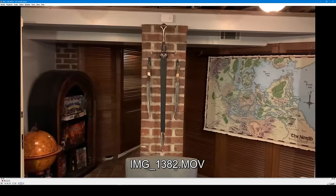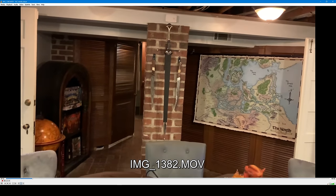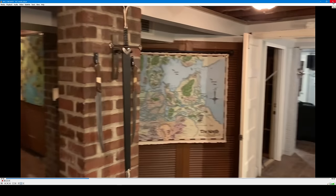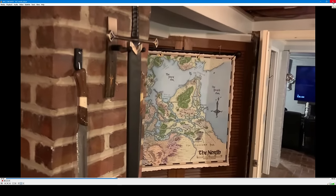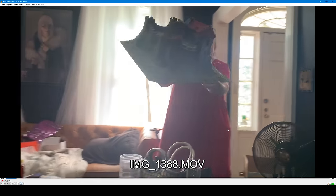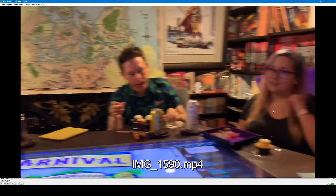There's the map up. I got Dr. Demento in the background. Got a couple weapons mounted up there. Don't get me in there. That's, holy. I'll do another video on that. That's from the 70s, a castle. According to Dennis next week, so I'll be in there.